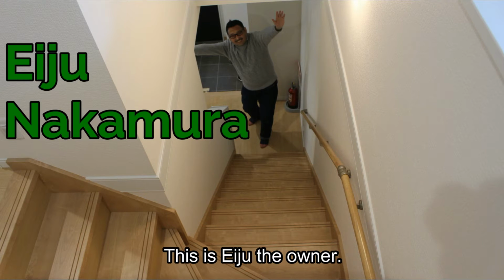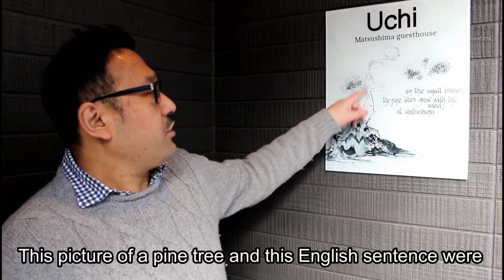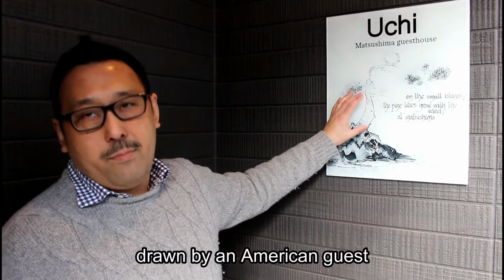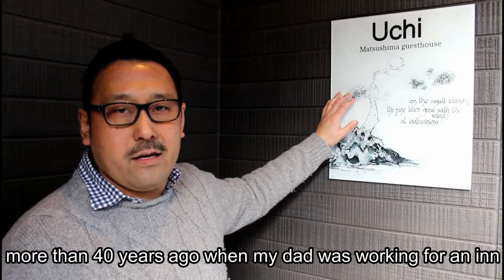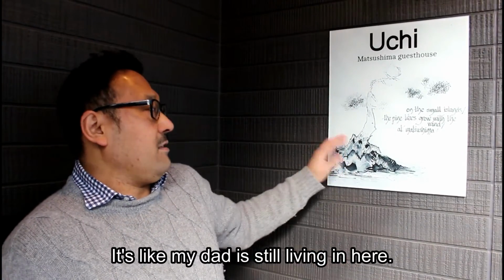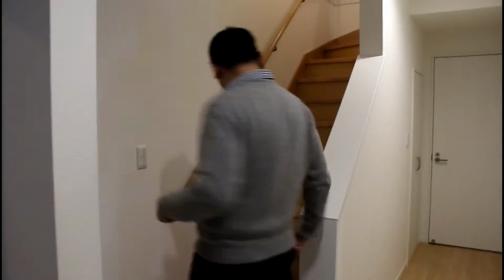This is Eiji, the owner. This picture of pine trees and this English text were drawn by an American guest more than 40 years ago when my dad was working in Matsushima. It's like my dad is still living in here actually. Come in.